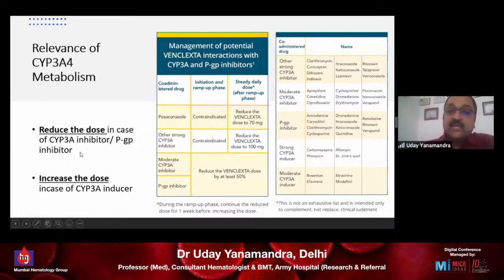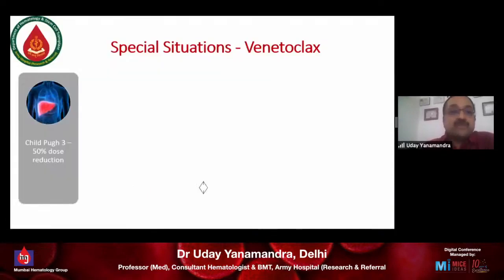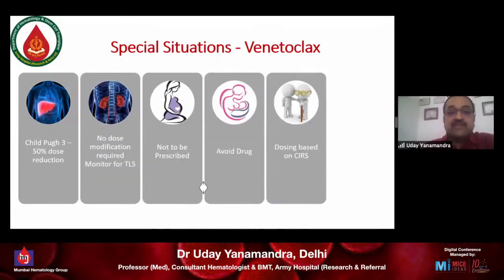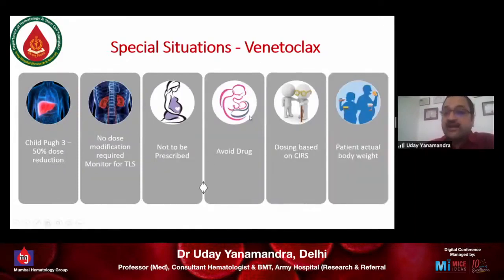Now, in Indian scenario, this particular feature can be used actually to cut down on the prices, though we need to study it in a long term, in a prospective manner to see whether that would really help the patients by cutting down the dose by using concomitant azoles. Now, special situations, as has already been said, we need to decrease it by 50% in one situation, whereas for the rest, there is no renal modification. It's contraindicated in pregnancy and breastfeeding. In geriatric patients, please use the cumulative illness score, the CIRS, for dictating the dose. And it does not require a change in dosages for the obese patients.